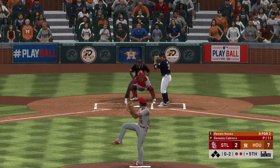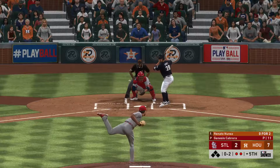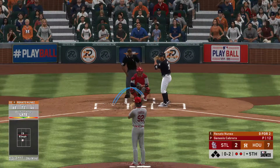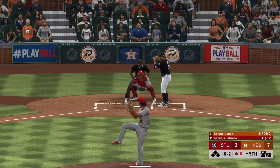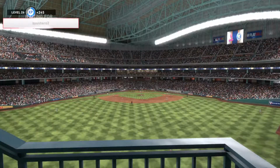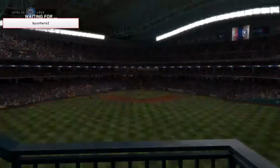Here's the pitch. Fouled away. And he tried to hold up in time, but to no avail as he went around.